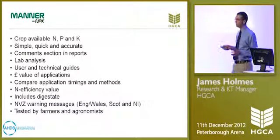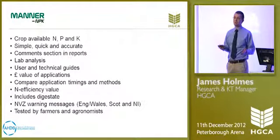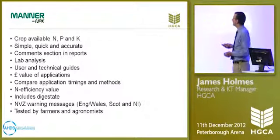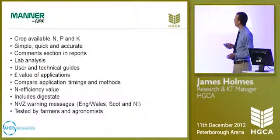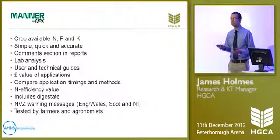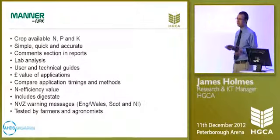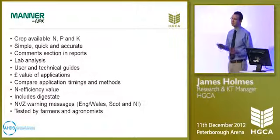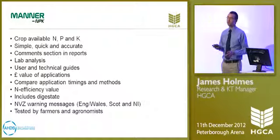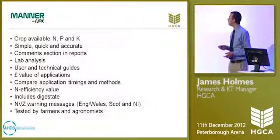There's some really neat little additions to the software. There's a comment section where you could put further information. You might give some further advice. It might just be your name and phone number, but that's going to be really important information if your clients are inspected. And there's little sections like that where you can put in extra information. If you have lab analysis, you might do lab analysis of some slurries or some other muck, and you can augment the default values with what you have as well, so it can take into account your local variation. For those of you that want to, you can delve in more detail. There's user and technical information there.